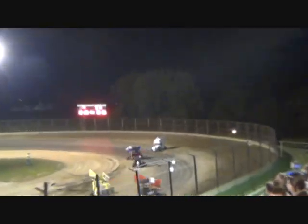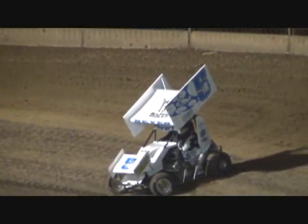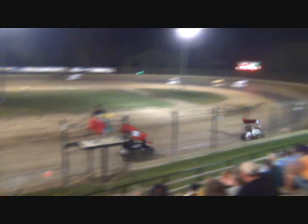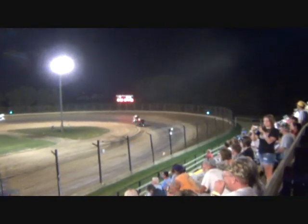Yikes! Rudy Reyes in the 5R bringing out the yellow. Dwayne Benson in the 50 car in that number two spot. Dan Carrizal in the 18 in third. Halfway home.